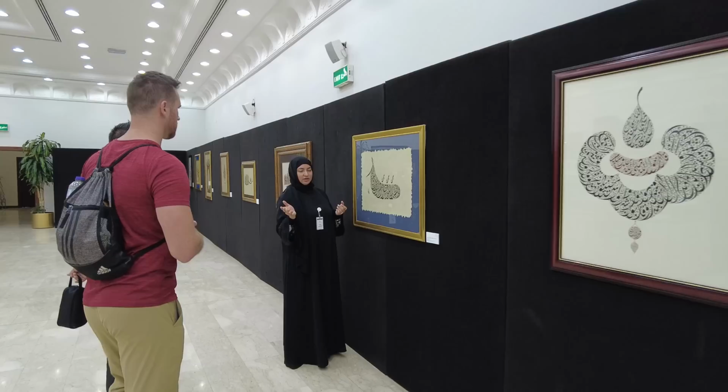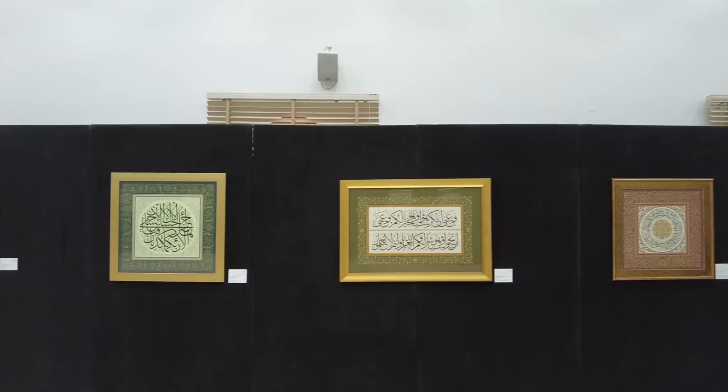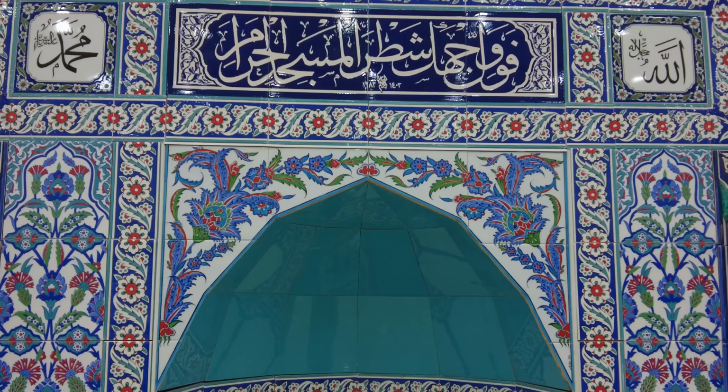So the first room on the tour was seeing all this old calligraphy art, and Arabic is just such a beautiful language and the way that they present it there. So that was beautiful. So now we're gonna head into the Grand Mosque here. So let's check it out.